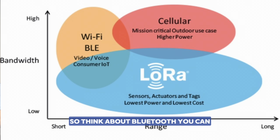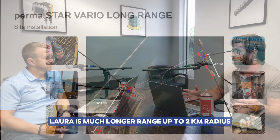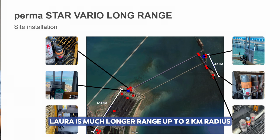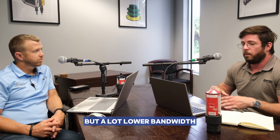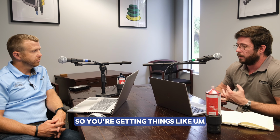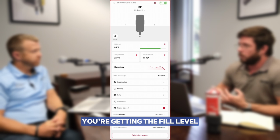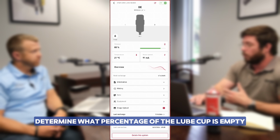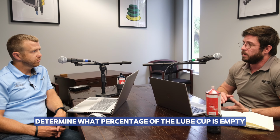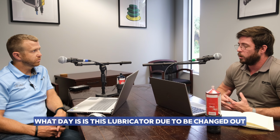If you think about Bluetooth, you can stream a lot of data over Bluetooth, but short range. LoRa is much longer range, up to 2 kilometers radius, but a lot lower bandwidth. Fortunately, with the type of data you want from your lubricator, we don't need to be streaming videos. It's just telemetry. So you're getting a log of when it's dispensed, the fill level, what percentage of the lube cup is empty, and what day this lubricator is due to be changed out.